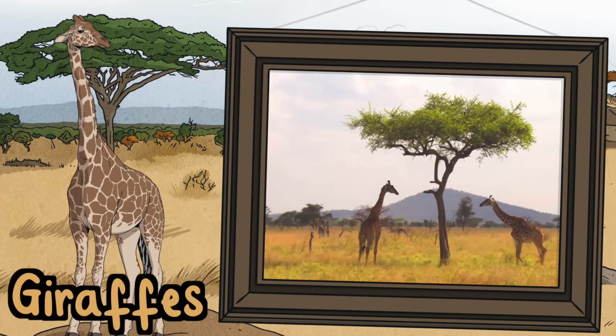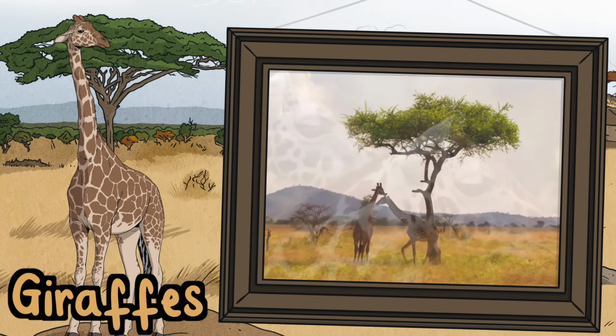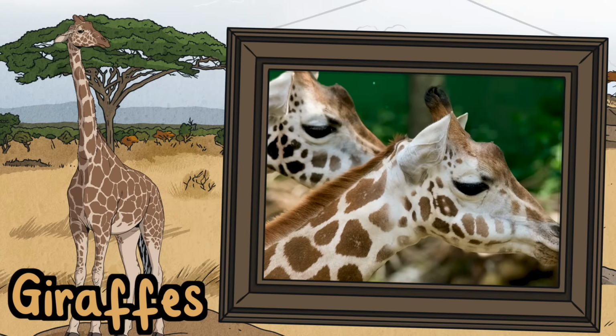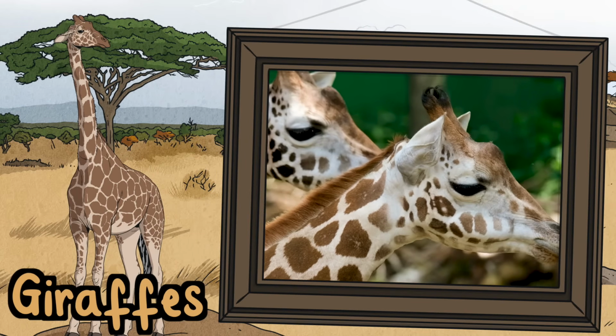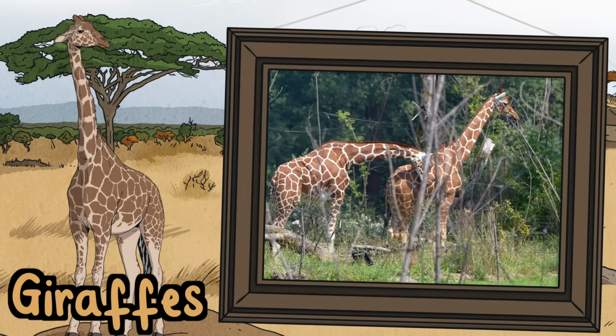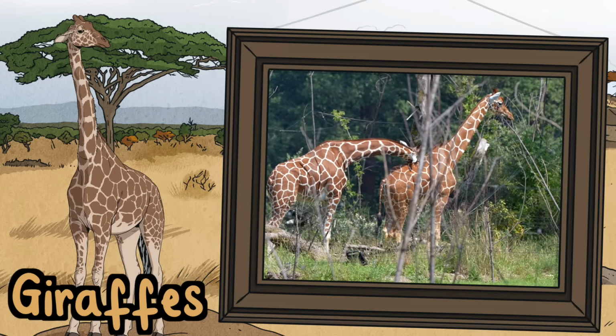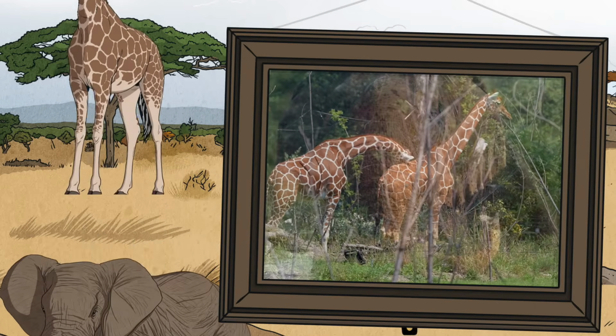Giraffes. There are 4 different types of giraffe: northern, southern, Maasai and reticulated. Each type has a different pattern on their skin. Giraffes are the tallest living animal. They have very long legs and necks. This helps them to reach the leaves on the high tree branches.